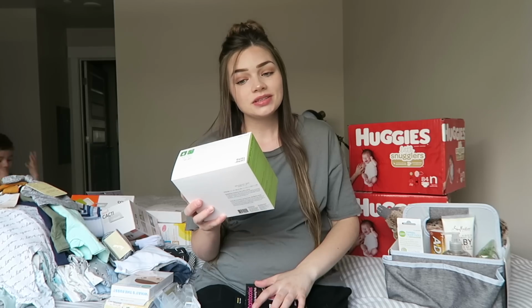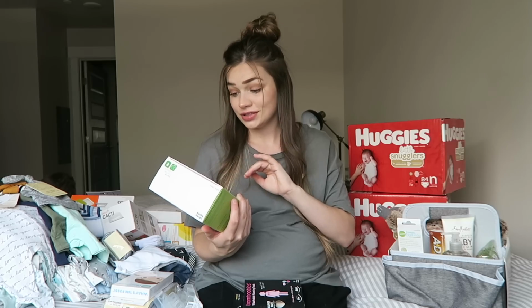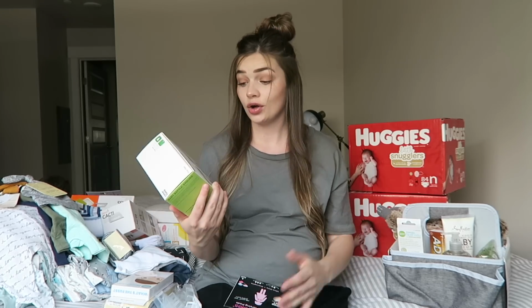Like I said, I don't anticipate pumping a whole ton, but when I do, I want to have the option of bottle feeding. So I am trying the Comotomo. Again, I've heard amazing things about these bottles, so I'm very interested to try them. Before I used the Dr. Brown's, and they weren't bad. It's just such a pain to clean with so many pieces and parts, and so I like that this is just really simple, and they have just had all the rave.